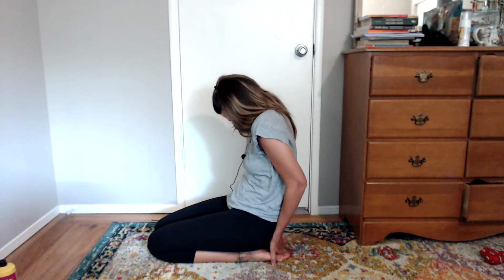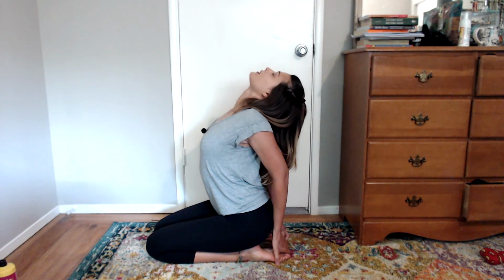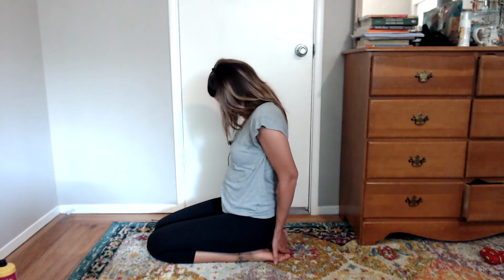Exhale, round the shoulder blades, chin to chest. Inhale, little baby camel pose. Squeeze your shoulder blades. Head goes back. Exhale, round the spine. Shoulders forward, chin down. Last one. Inhale, little baby cow. Exhale.